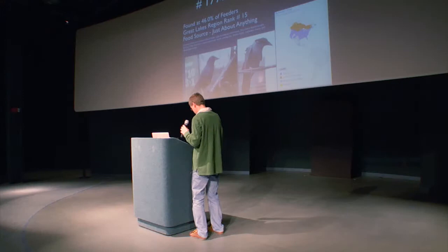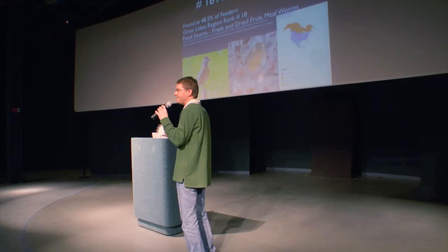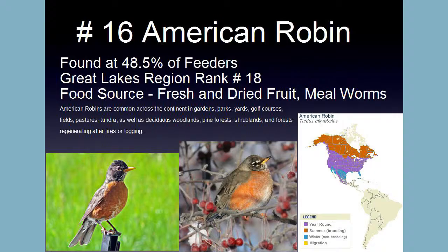The American robin, Michigan state bird. Interesting thing about robins is everyone thinks that they should migrate, one of those migratory birds, but I don't know if anyone's, did they see robins all through the winter this year? Yeah.